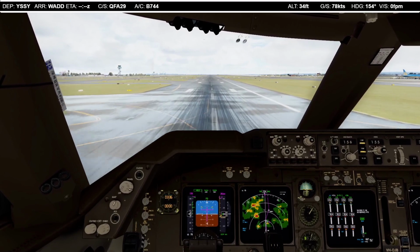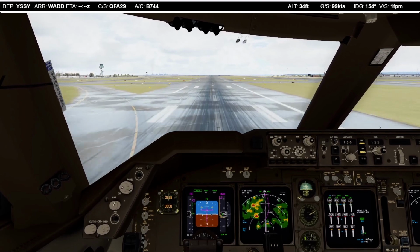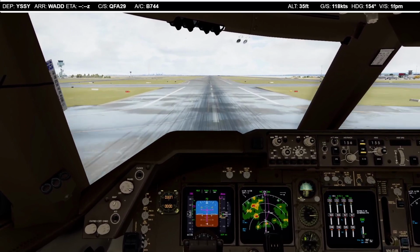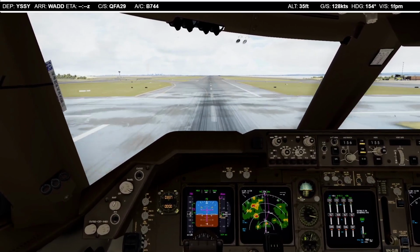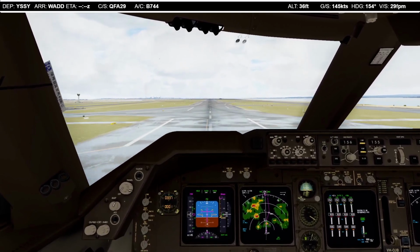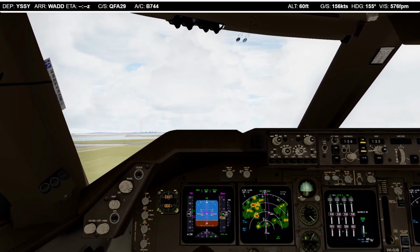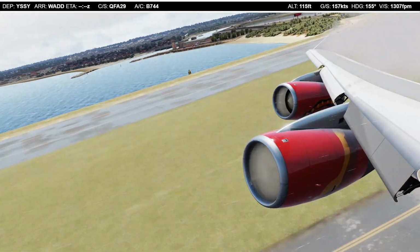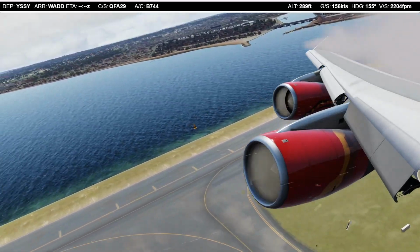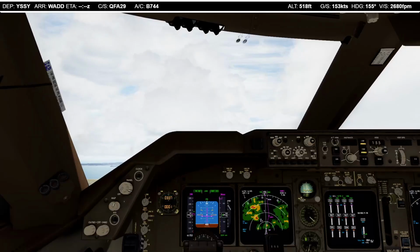Checked. That's not gonna be a long takeoff roll. V1. V1 already. Wow. Rotate. V2. Nice. Yeah, airborne. Gears coming up. Really cool effects.